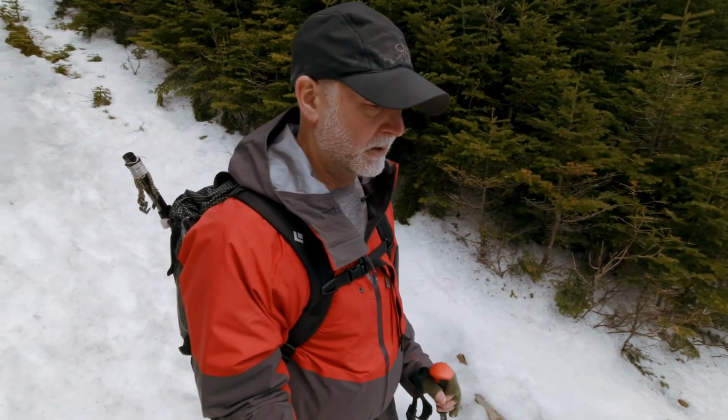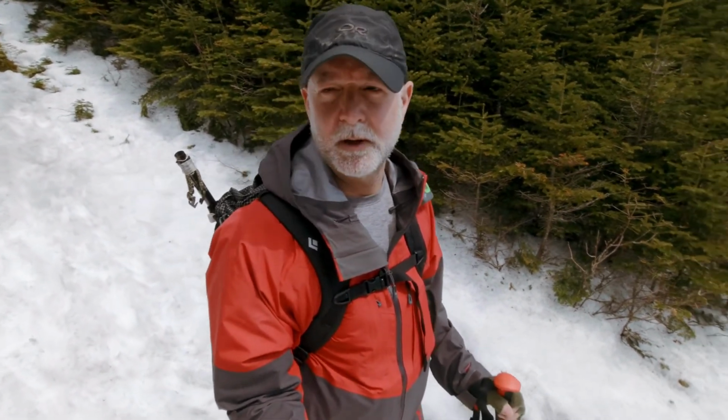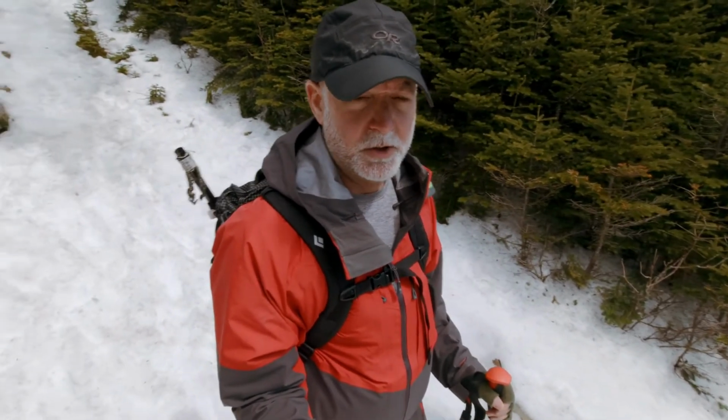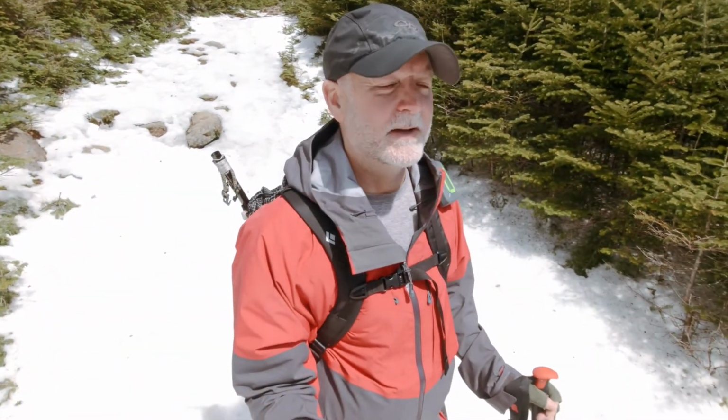So a little bit different route, got to see a little different terrain. It's a beautiful place. I've got to come back here. I should have brought my skis because the snow actually is pretty good for skiing right now down the Carriage Road. So, oh well, I'll have to remember that.